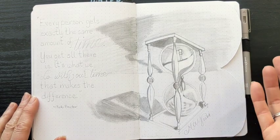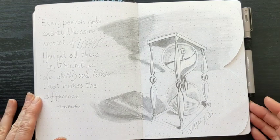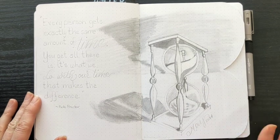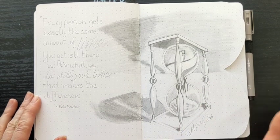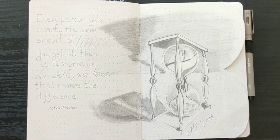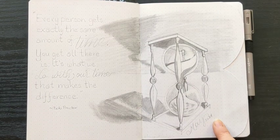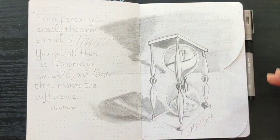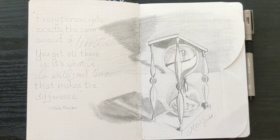Sorry, I don't have any footage of that because I was really just practicing to see how it would go. But it ended up turning out okay, and I thought I'm just going to leave it and not mess it up. So this is how it stays, but I will do the words and the quote, and I will get some washi tape in here as well. So let's go ahead and get started.